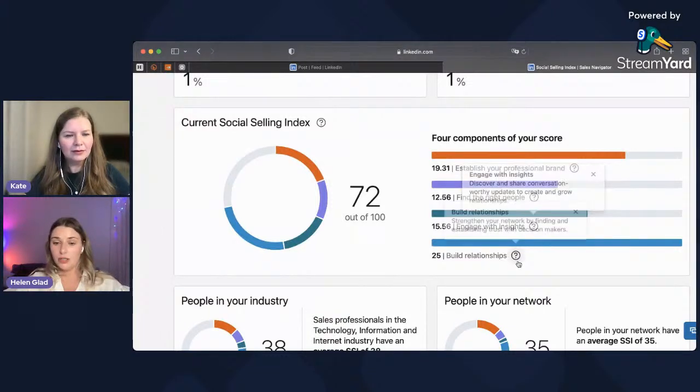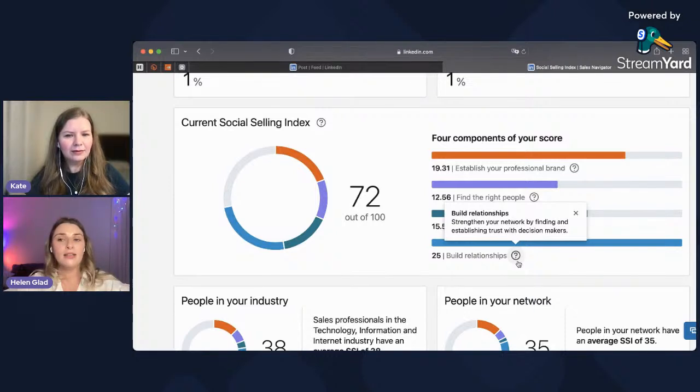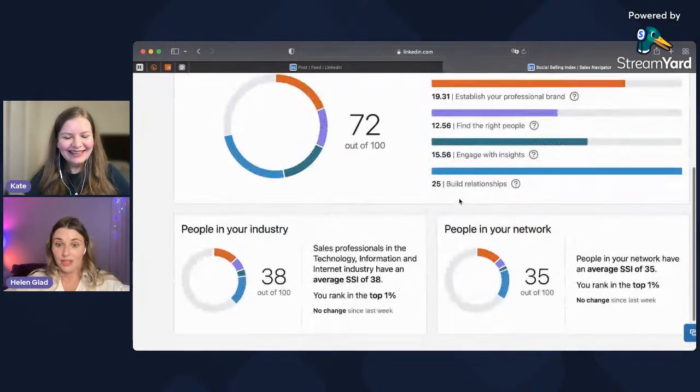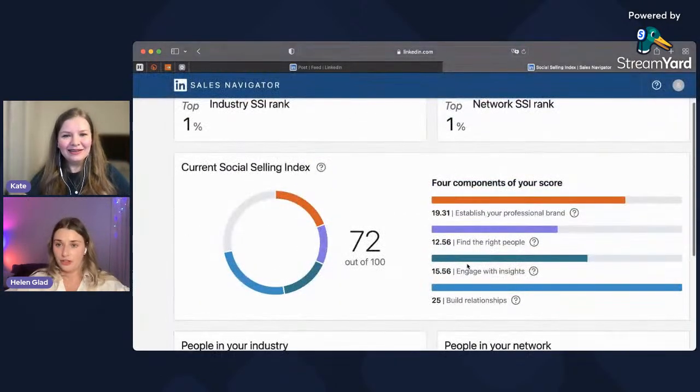And build relationships. Build relationships is to strengthen your network by finding and establishing trust with decision makers. I don't have a clear understanding, but I have an idea that this means that you have a lot of communication through your messenger in LinkedIn. So you add people, you write to them, and you have some kind of feedback, some communication, and that's why I have almost 100, because I communicate on LinkedIn a lot. And that's about building your professional brand and about communication on LinkedIn.